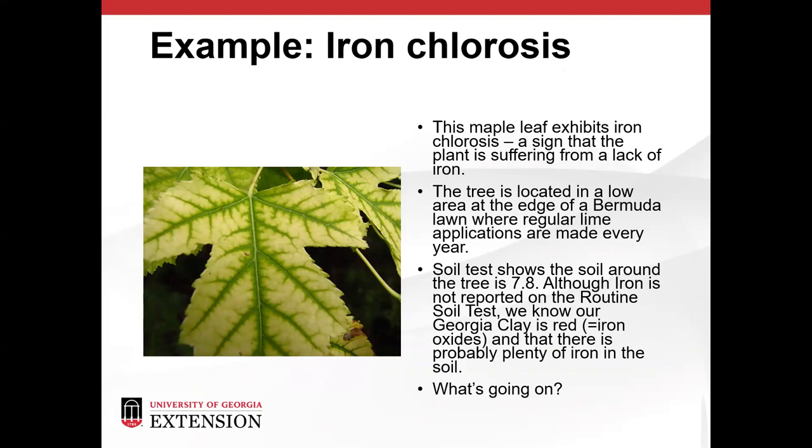Just some background, the tree is located in a low area at the edge of a Bermuda lawn where regular lime applications are made every year. Bermuda loves alkaline soil. It doesn't like the acidic soil, which typically our clay is a little on the acidic side. It's in that ideal plant growing zone. Soil test shows the soil around the tree is 7.8.